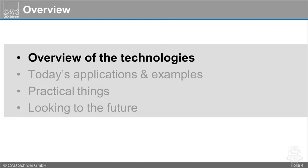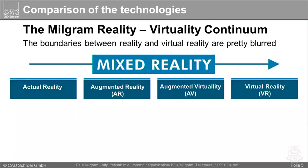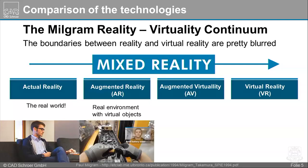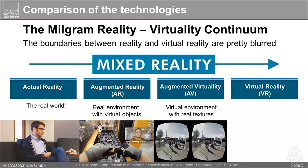Looks like you've probably had all this, so I'll go really fast, but there's a guy called Paul Milgram who created the Milgram Reality Virtuality Continuum, which is a great thing to say. So we start from here on the left, actual reality. Not everyone's got any, but it's good to have. Augmented reality, that's adding virtual things into the real world. Augmented virtuality, AV, less common, though everyone uses it.